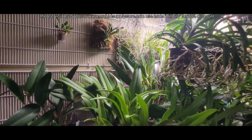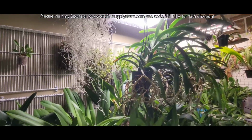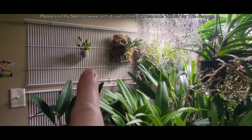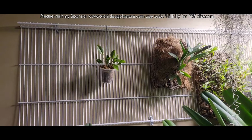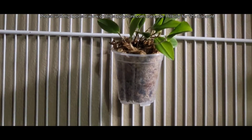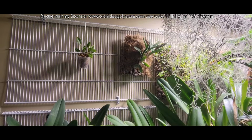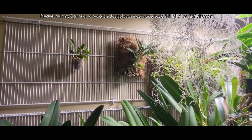Alrighty, we are back. We are over here on this side of the Mars Hydro Grow Light. I did hang a pot there with the Restrepia that I got from Daryl Adams. They like kind of shady areas, so I thought, well, if I'm not going to mount it, I put it in moss and I potted it and hung it there. So I think that would be a good spot for it.